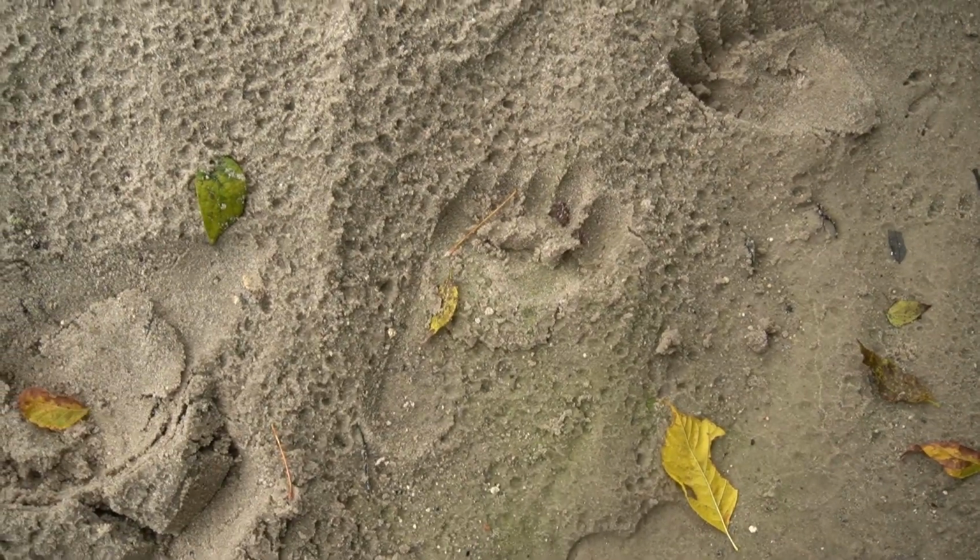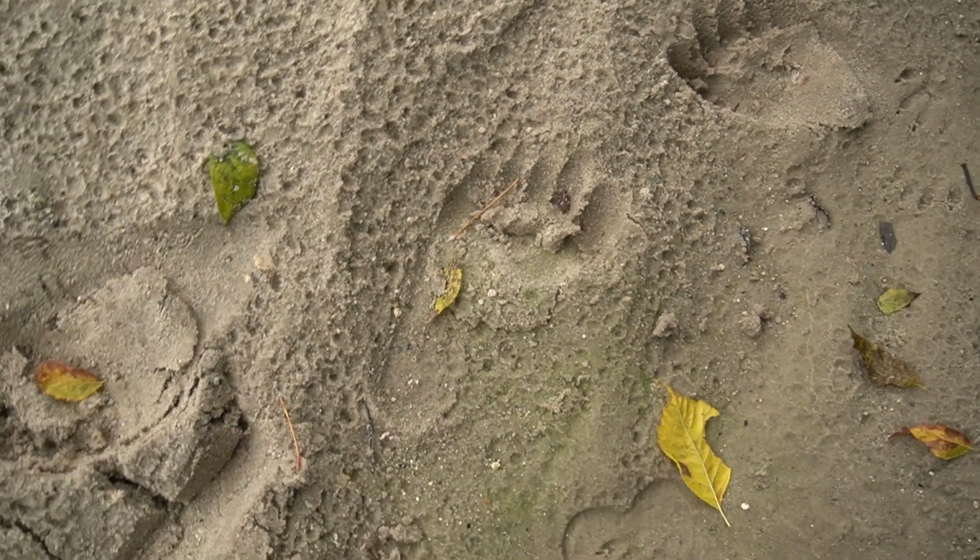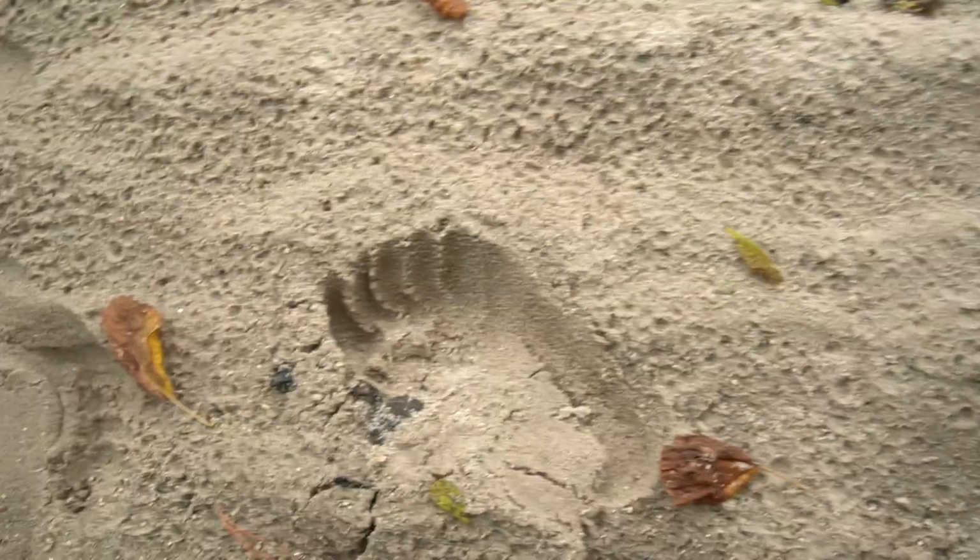Oh my goodness. Yep. The old swamp children, my friends, you see? They have regular feet on the back and the claws are on the front. That's how the swamp children work, and they've been rummaging through these parts. Oh gosh. They're here.